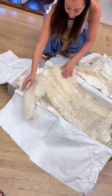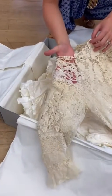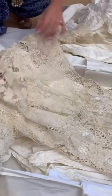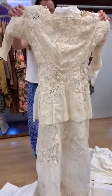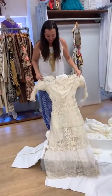Let's see. All the sleeves are intact. Some of this lace looks a little newer. I don't know, it's just kind of like a different color and style, but let's see how long she is. Oh my God. How special, right?